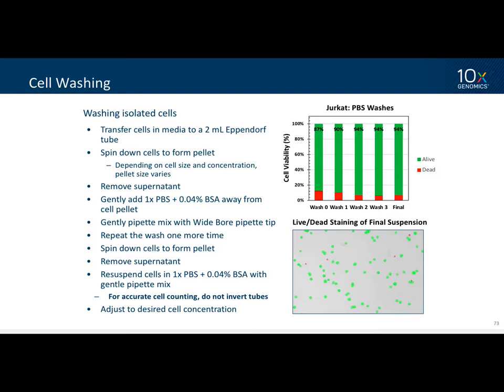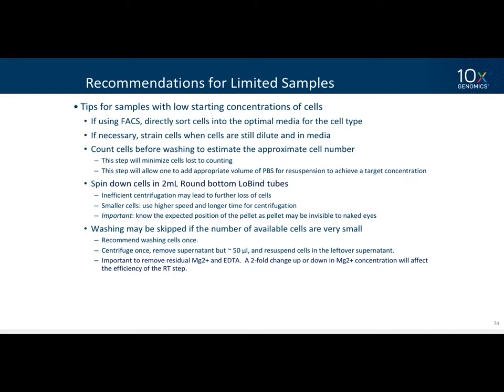Now, this is what we recommend when you have a lot of cells, let's say 300,000 cells or so, to start with. If you have a very limited sample, let's say you have only 20,000 cells, or 10,000 cells, or 30,000 cells, you cannot do multiple washes, you're going to lose cells. So what we recommend is to basically check the concentration in the cell suspension media, and then just spin them down, remove most of the supernatant, leave maybe 50 microliters, resuspend the cells in that 50 microliters and load pretty much everything on the system.